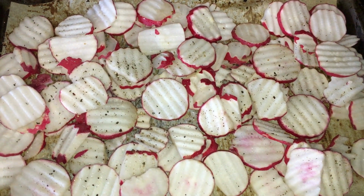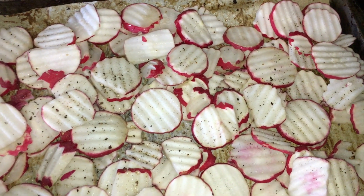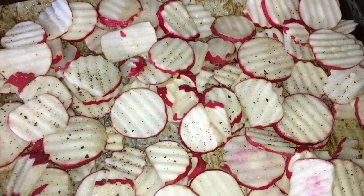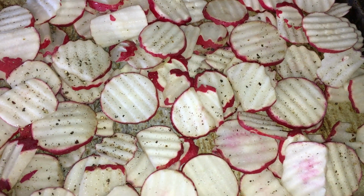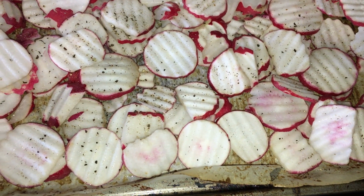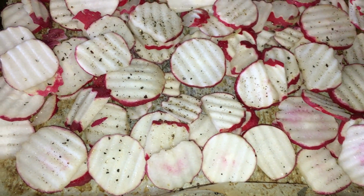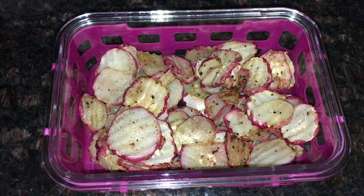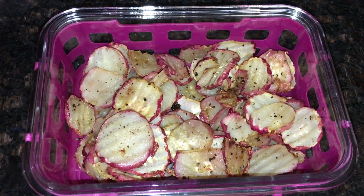I just lay it in a single layer on a baking sheet, and yes, I do keep reusing the same parchment paper throughout the whole day, and then I will just toss it out at the end of the day. And then I just sprinkle a little salt and pepper on them. You can put garlic powder if you'd like as well, or any of your favorite seasonings. It's very, very simple. And I will just put them in the oven, the same as the others, and roast them till they get nice and browned and a little bit crispy.